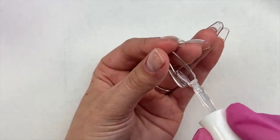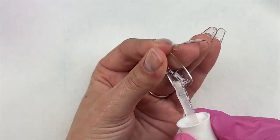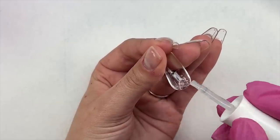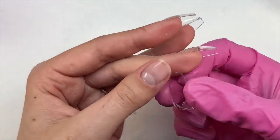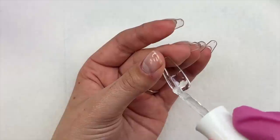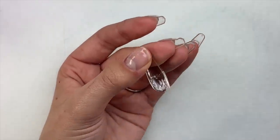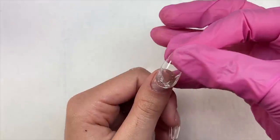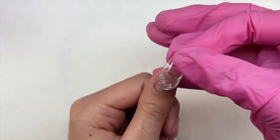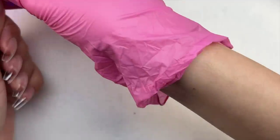You want the gel product to completely cover your natural nail, and you don't want to have any bubbles. Once I do see that the gel is covering my entire natural nail, I'll hold the nail tip in place, do about a 15 second flash cure. I'll go ahead and move on to the next nail. And then once all of the nails were applied, I went into my larger nail lamp and did a full 30 second cure.